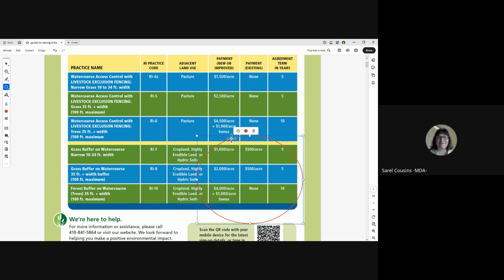Tree-based buffers qualify for an additional $1,000 per acre bonus, and agreement terms range from 5 to 10 years. While fencing costs are not covered, farmers may seek funding through the Maryland Agricultural Cost Share or MACS program, or they could use the money that they receive from their 75% payment once their Conservation Buffer Initiative application is approved and once the agreement is signed.